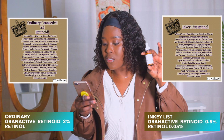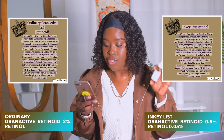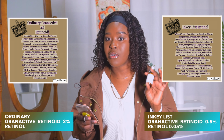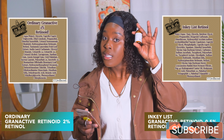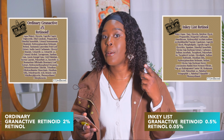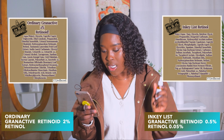And then this also has Tasmania. It is a leaf extract. It is a calming, soothing ingredient. It is also an antioxidant. It has the same ingredient that is also in the peeling solution. So it's supposed to help with calming and soothing the skin.